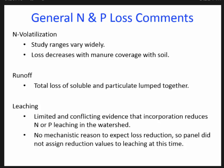Some things that we need to think about. Volatilization, wide range in these studies. When we look at our chart, our Excel spread chart, of all of our numbers, wide range. Some of them for injection, ranging up to 100%, 99% reduction. Losses decrease with manure coverage. So the more we cover the manure, the more we get it under the soil surface, the better our efficiency or our reduction. Total loss of soluble and particulate matter for both nitrogen and phosphorus lumped together.